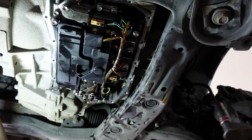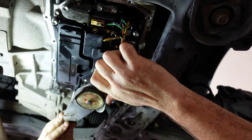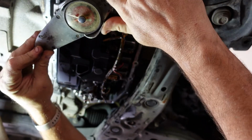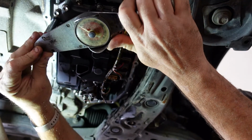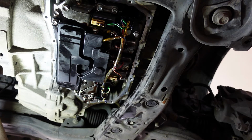Alright, the two bolts for the filter are 85 inch-pounds. Right there. And right there. And all of the pan bolts are 66. So, we're going to go try to get this silliness of a gasket in place and see what we can do. This might be a mess, but we're going to try.